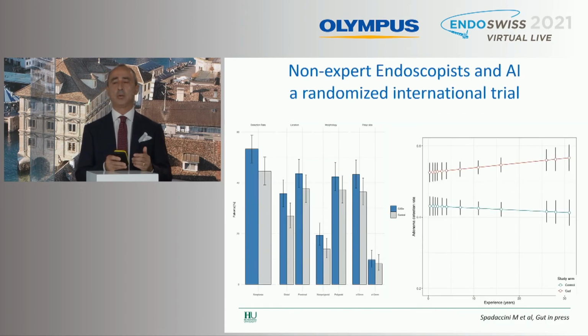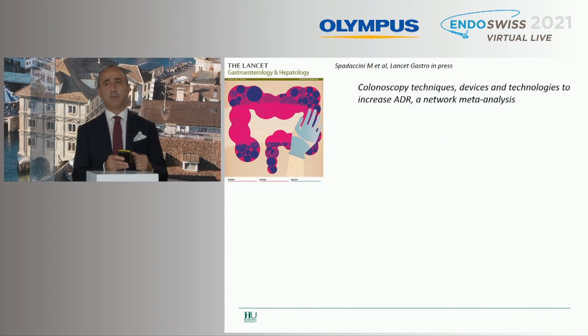We also went to another question: what is the impact in non-experts? So we compared the performance of AI versus white light also in our young fellows who had done less than 2,000 colonoscopies, and we are going to publish this data in GAT. It has been accepted recently. We were able to demonstrate that again, using AI you are able to increase ADR also in non-experts.